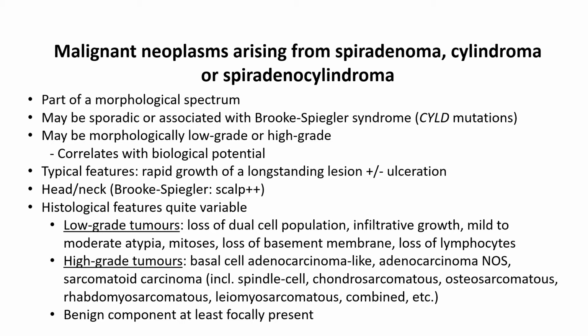So this is an example of malignant neoplasms that arise from spiroadenoma, cylindroma or spiroadenocylindroma. So they are part of a morphological spectrum. They may be sporadic or associated with Brooke-Spiegler syndrome with CYLD mutations, and they may be morphologically low grade or high grade. This morphology correlates with the biological potential, which is important. The typical clinical feature is the rapid growth of a long-standing lesion, sometimes with ulceration. They present more commonly on the head and neck, and in Brooke-Spiegler syndrome, they're especially common on the scalp.